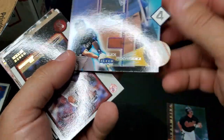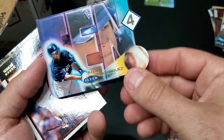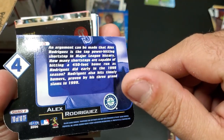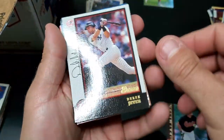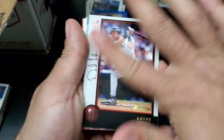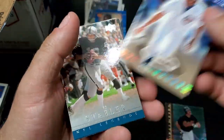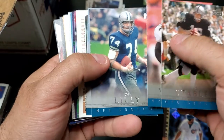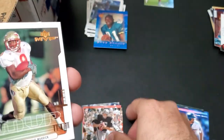I got A-Rod. Little die-cut card. Nice card. Got another Derek Jeter, Bowman. So nice. Mark Grace. Stabler, another Williams, Lily, Keyshawn Johnson, Peyton Warwick.